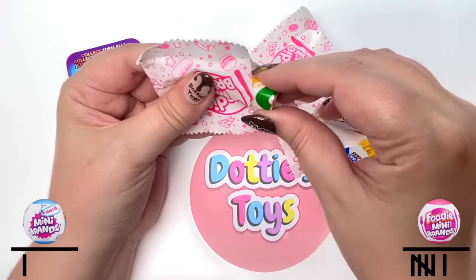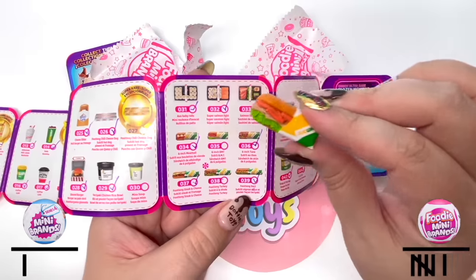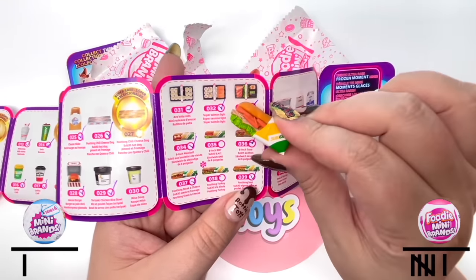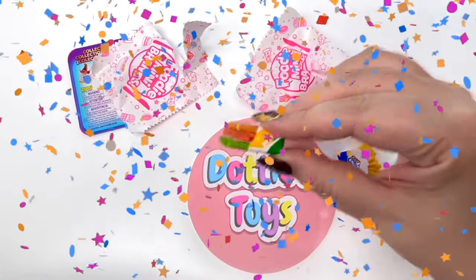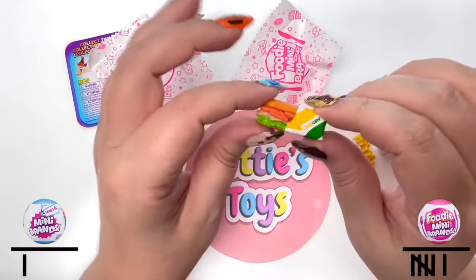And it is, okay, it's one of the sandwiches. I'm still missing one sandwich. Oh my gosh, I think this is the sandwich I need. You guys, this is insane. We found another piece that I need to complete my entire collection. Yes! Woohoo! So we found the Subway BMT.